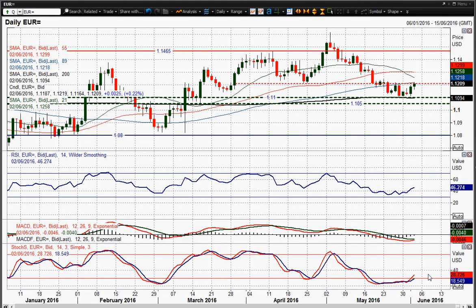So you're starting to see traction on the upside on the stochastics, traction on the upside on the RSI as well, back above 40. Seems to be an interesting move. MACD lines coming together, not far from turning higher on the MACD histogram as well. So crossover looks to be imminent.